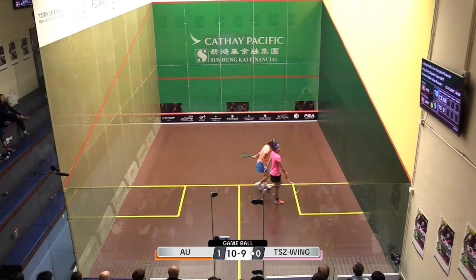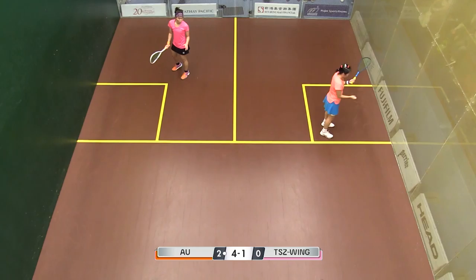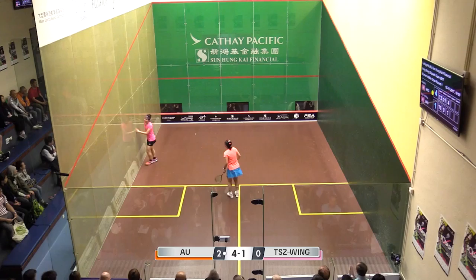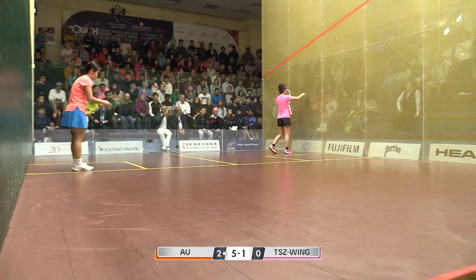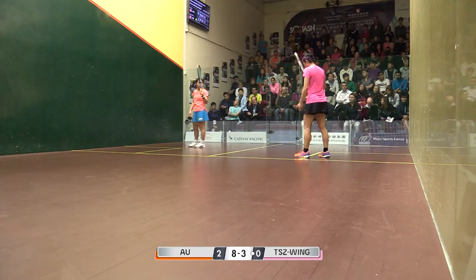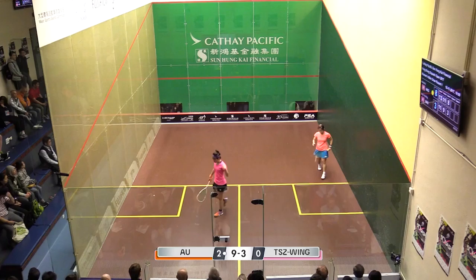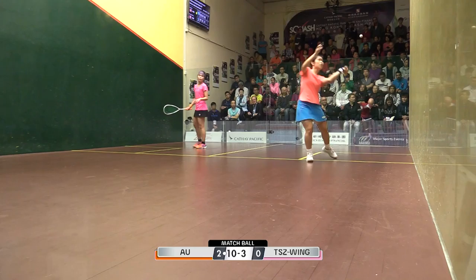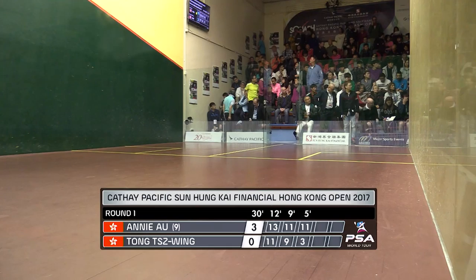Be a stroke to Annie Au, much to the frustration of Tong. It's just been slightly more clinical, really, by Annie Au. Just a spell in that second game where she just sort of ran away on the scoreboard. And you can see how annoyed she is there for giving that volley away on the forehand. You just cannot put the ball there against Annie Au. Yeah. And she's done really well at keeping the ball away from that area so far. Over a compatriot, 13-11, 11-9, 11-3 in 30 minutes.